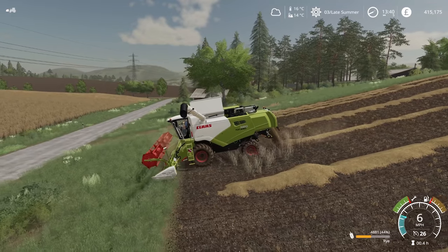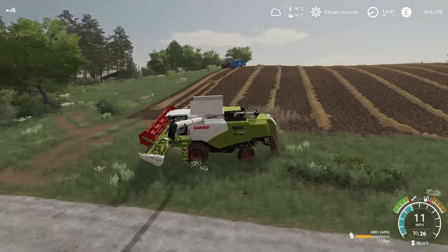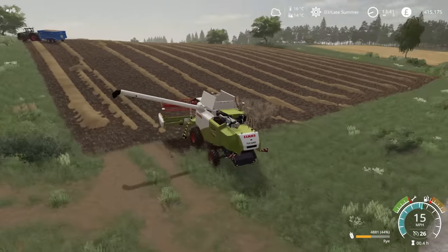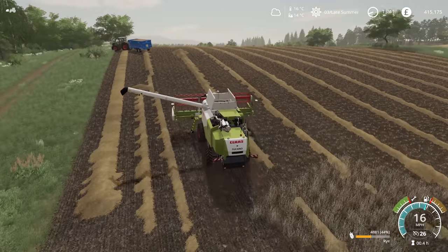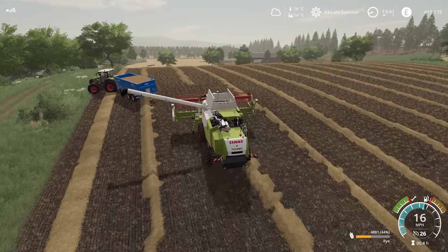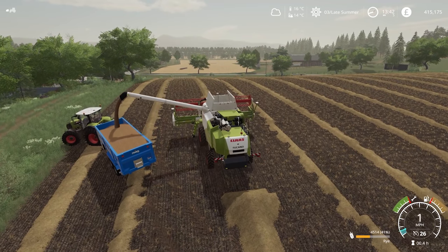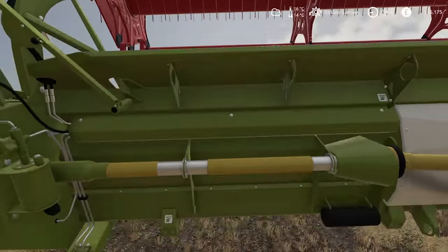Anyway, there we go. Harvest finished. So yeah, we'll do the baling all in one go. We'll do it when we've done the other field. The other field looks ready, but that's the thing with seasons. It always looks ready a day or two before it actually is ready to harvest. It's still ripening. That's 44% of the combine. No way is that going to fit. So we'll just leave that there.